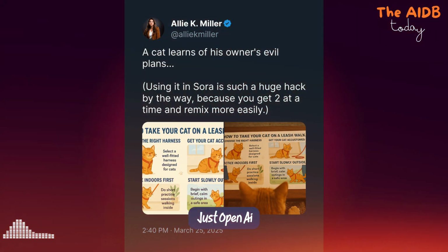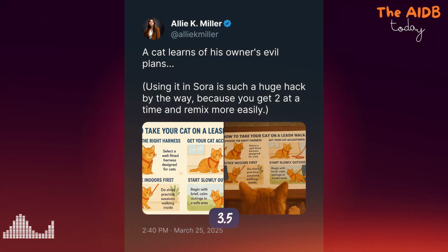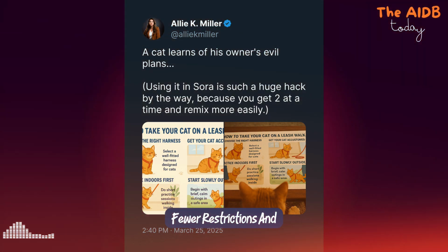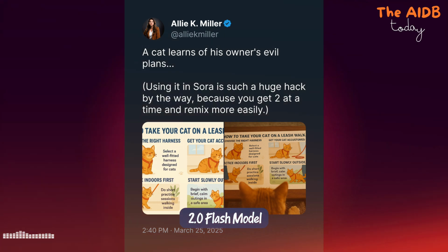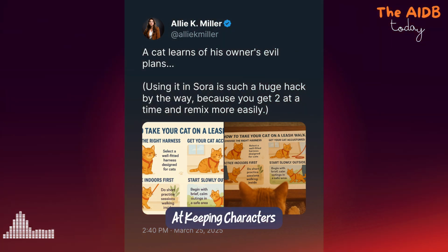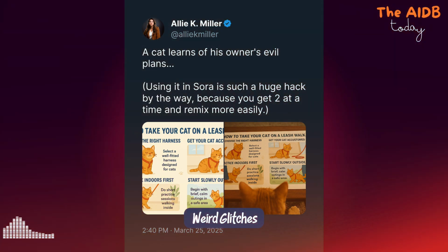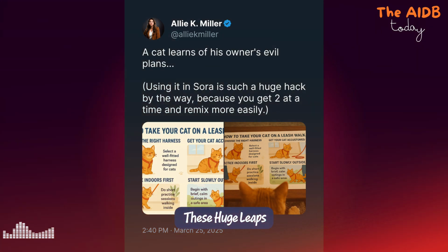And it's not just OpenAI. Stability AI has been improving their Stable Diffusion 3.5 large model. Better image quality, fewer restrictions. And Google has also jumped into the game with their Gemini 2.0 Flash model. It can now do native image generation, and it's supposed to be much better at keeping characters consistent and avoiding those weird glitches that sometimes pop up. It's interesting how all these different companies are making these huge leaps forward at the same time.